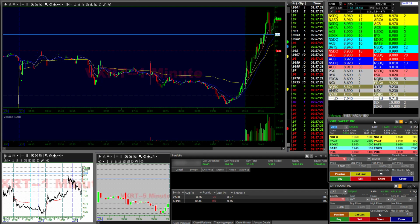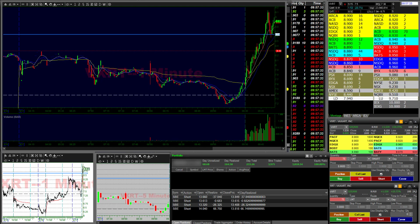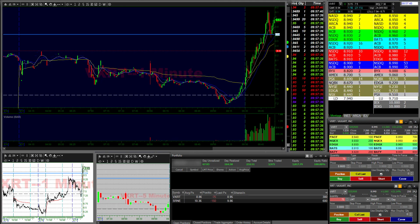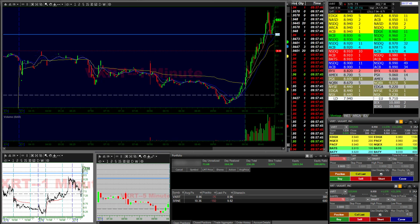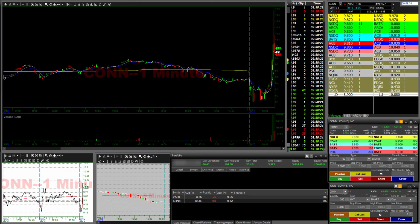But I'm also holding SRNE. SRNE is also supporting this area, so it's not really breaking down and going to the low nines. It's holding, as you guys can see, it's holding the 980s area. So I'm keeping that in mind as well. But that trade is happening on a separate monitor.